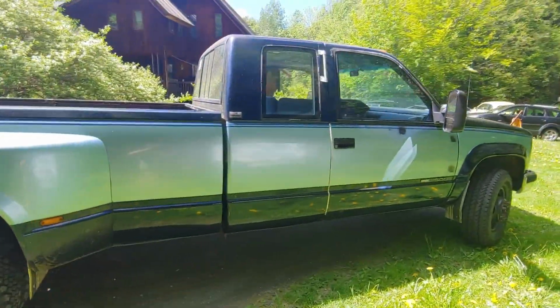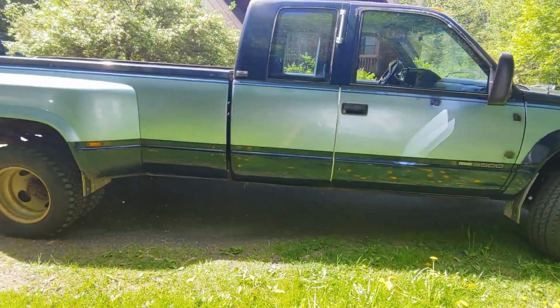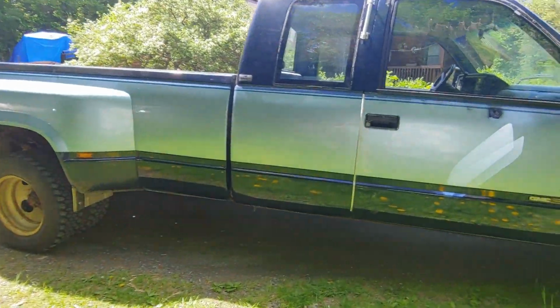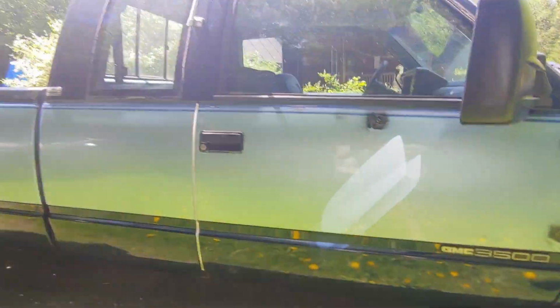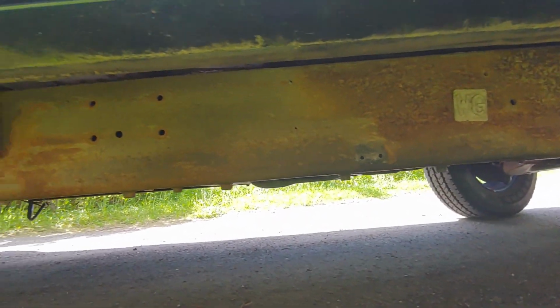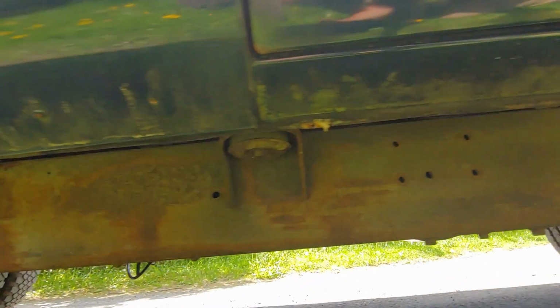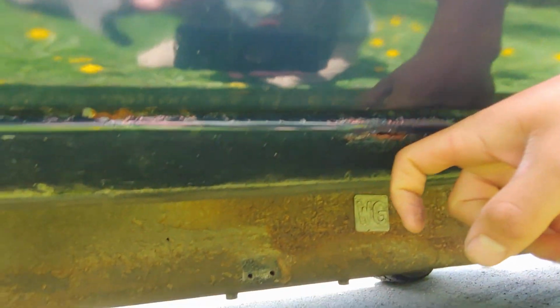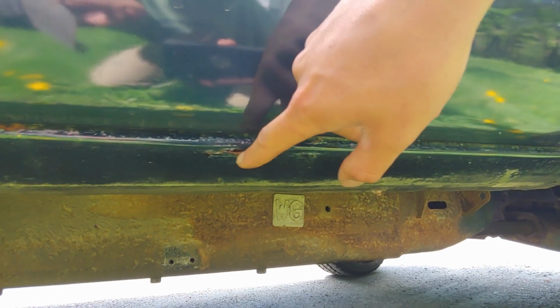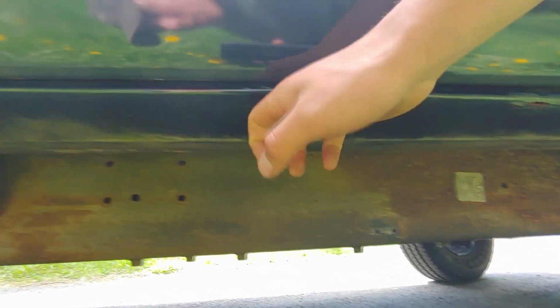This is an '89, and this body style unfortunately was very bad at rust prevention, let's say. So the frames are only wax coated, and the body steel is galvanized, but still rusted through pretty badly for some reason. Take a look at these original rocker panels. The only rust is right here. Can you guys see that? It's just starting to rust through here. Other than that, these are all solid the whole way back.